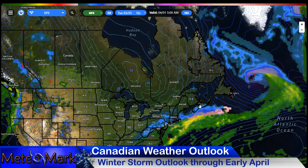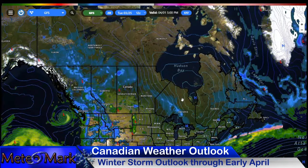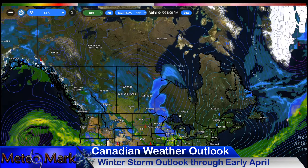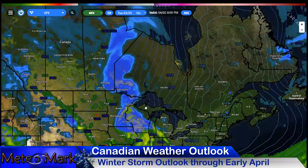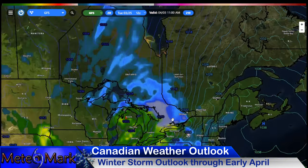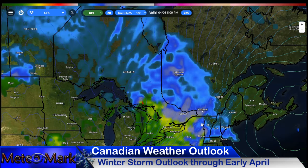Another storm system. This one looks to clip Nova Scotia. And then look at this. We get a little quieter, high pressure building in before we get a massive push here from the United States. Look at the West Coast kind of quieting down temporarily, but look at this. Another storm system. Some of these whiter colors here, a heavy snowstorm the first week of April.